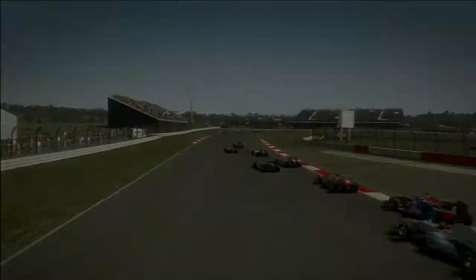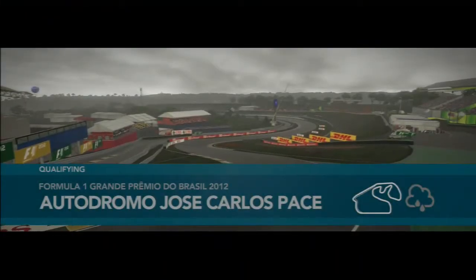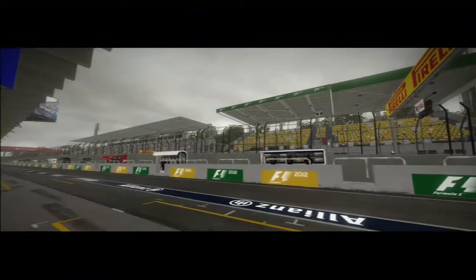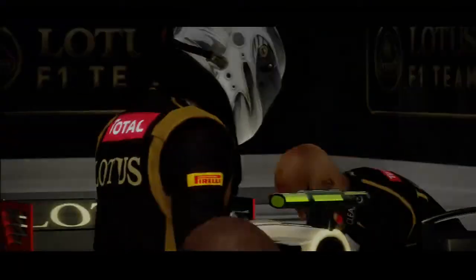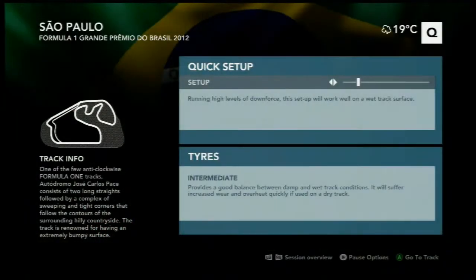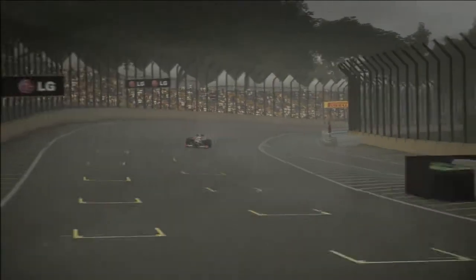What's going on, everybody? Jack Cassett here with round 6 of our season challenge mode of F1 2012, and we are now seeing our first wet race on the season. Just when I thought that there was no weather in season challenge mode, thankfully there is a wet session here at Interlagos in Brazil, and this is quite easily my second favorite circuit on the calendar.